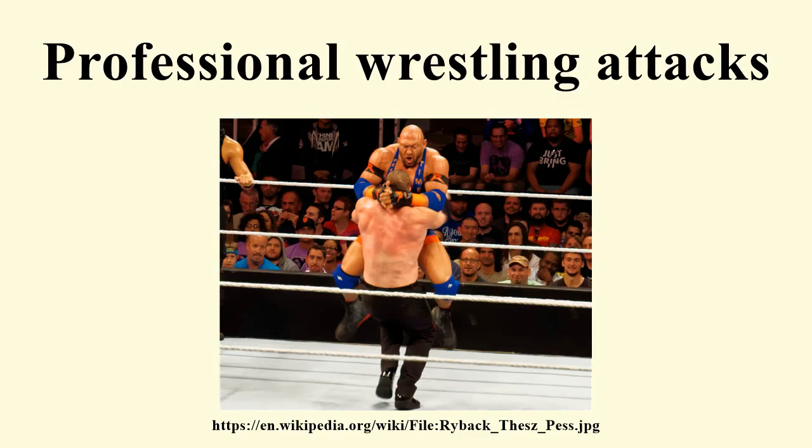This move has been closely associated with Harley Race, often being referred to as a Harley Race-style high knee. It has later been popularized as a signature move by WWE superstar Triple H.